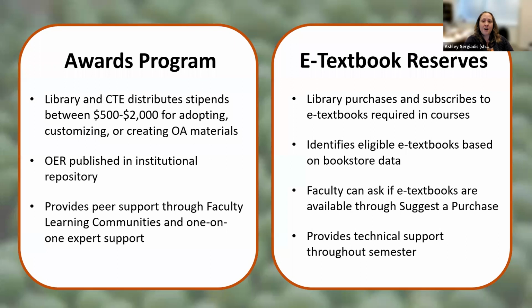Phil Smith from our Center for Teaching Excellence and myself from our library, we both co-manage our awards program. And our awards program is based on stipends. So we distribute stipends to faculty who are adopting, adapting, or creating open and affordable materials for their courses. And stipends currently range from about $500 to $2,000, although they've sometimes been a bit bigger in the past.